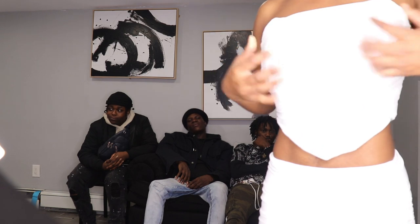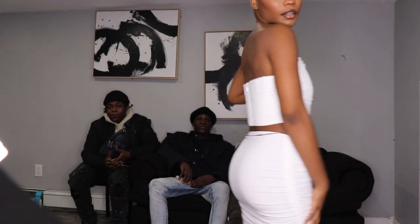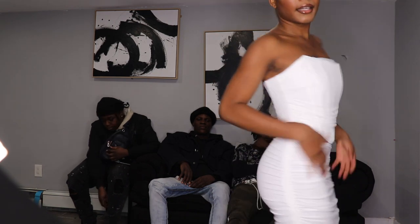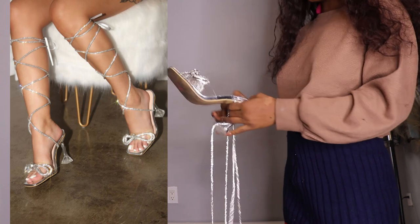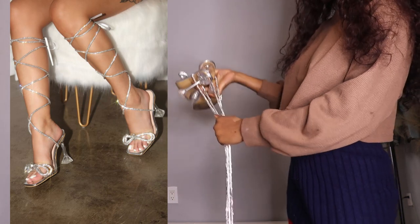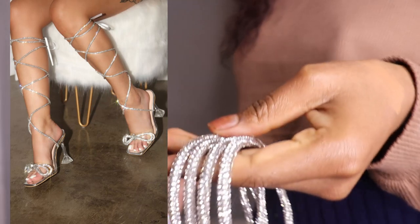It's just all white. This is a corset. I feel like this will be perfect for New Year's or any event. And the skirt, you can trim it to make it short or long. And this is what the back looks like. And this is extra small. These are the heels I was talking about. They come with this long string for you to tie it up. It has dimes, this is what I love about it, it shines.